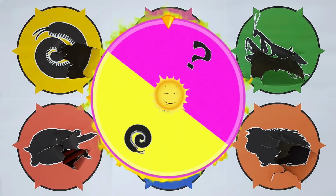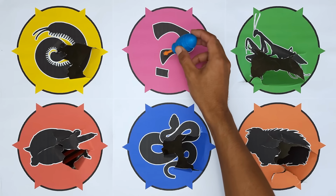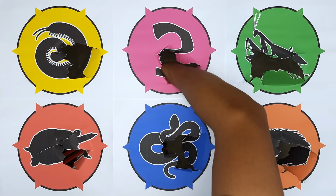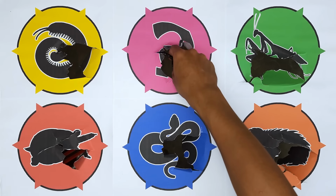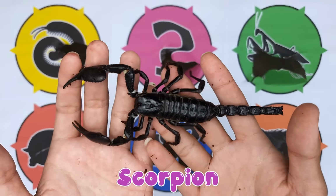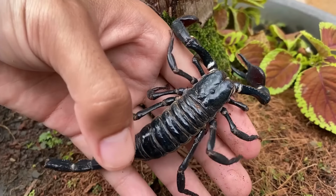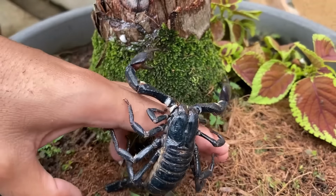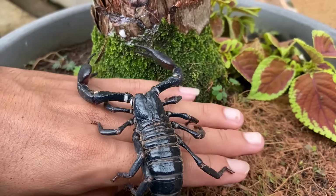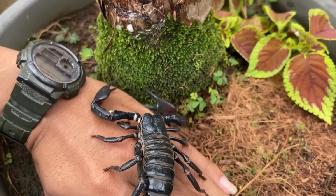Purple color. Scorpion. Hello, I have a scorpion. Wow, a scorpion is a venomous animal. Come on, let's put the scorpion into the ground.